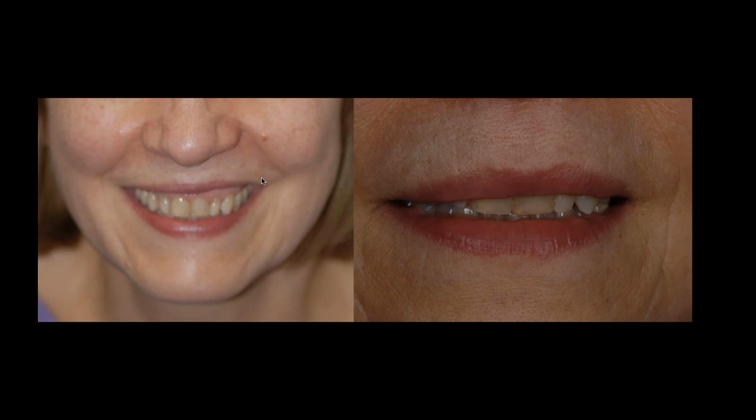And this is where I think the technology has really started to skyrocket for me. So if I look at another patient, this patient happens to actually be a friend of mine and a dental technician.